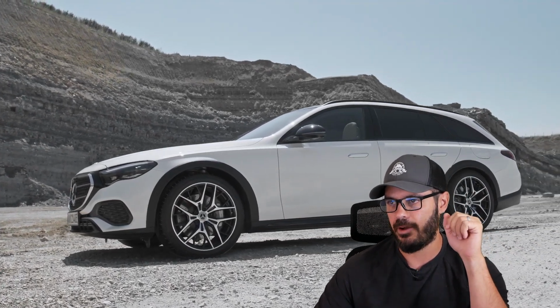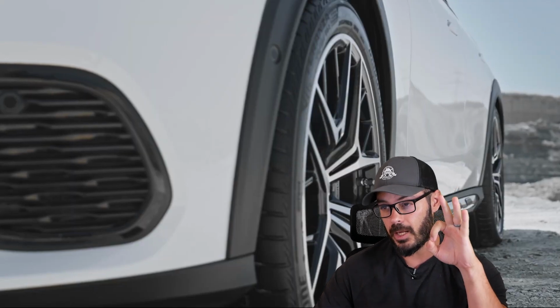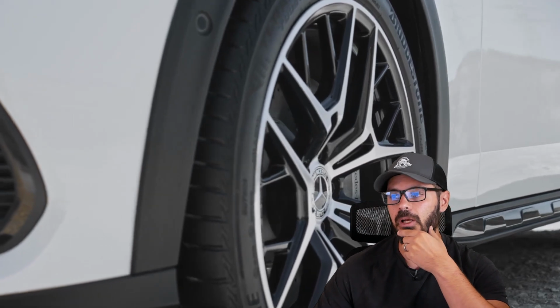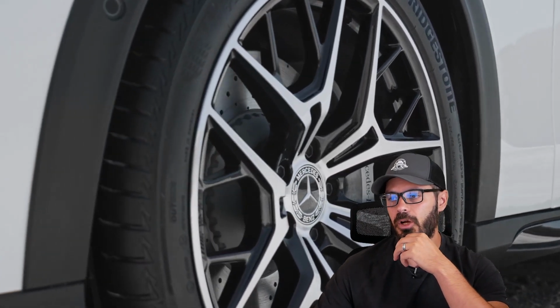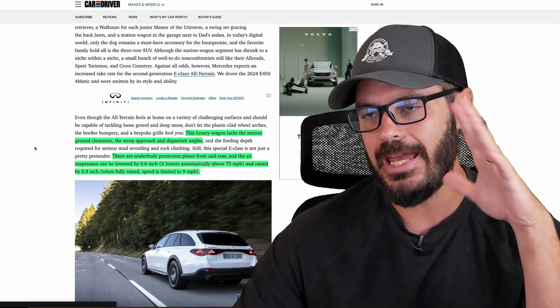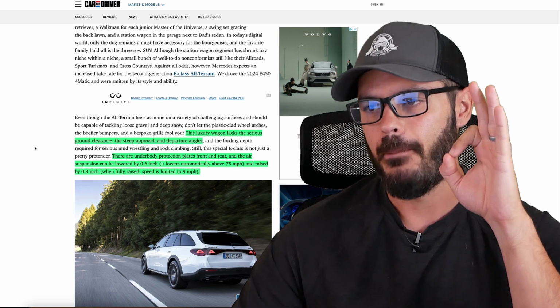So this luxury wagon lacks the serious ground clearance, the steep approach and departure angles, which is normal because it is, after all, based on a wagon. There is underbody protection though, plates front and rear, and the air suspension can be lowered by 0.6 inch. It lowers automatically above 75 miles per hour and can be raised by 0.8 of an inch. When fully raised, speed is limited to 9 miles per hour.